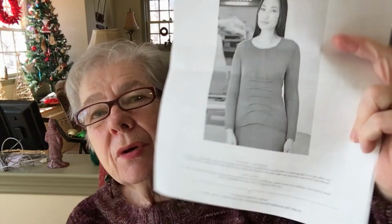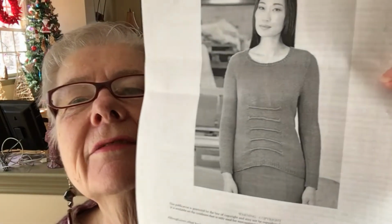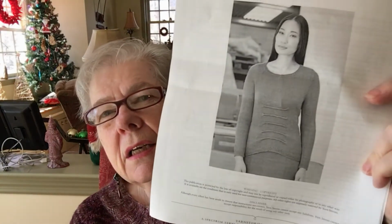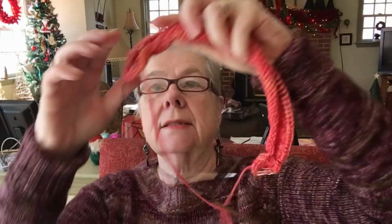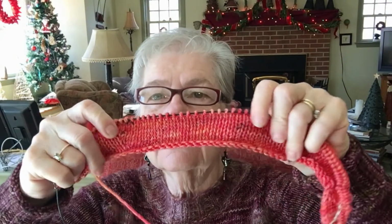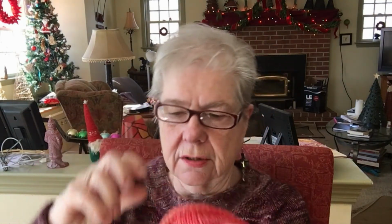so I think I'm going to make some version of the Prague. Because you know I love me some Isabel Kramer. I like the way she does her patterns. And this is the silhouette that I had in mind. So I cast it on last night. I didn't get very far, but I cast it on last night. This is the back neck. And it's going to be gorgeous.